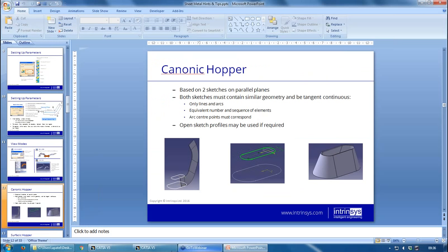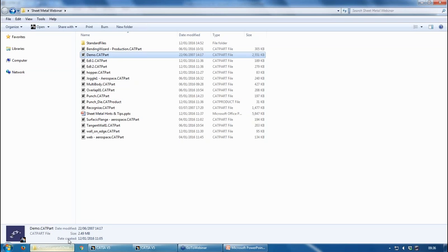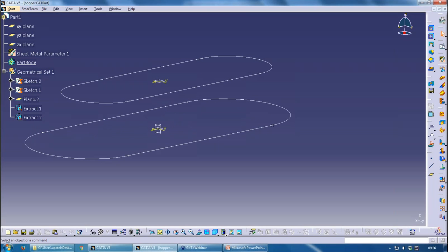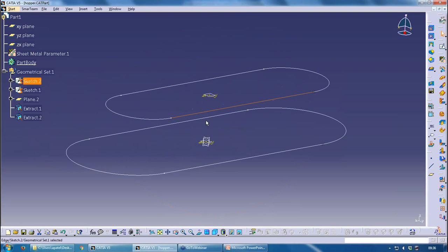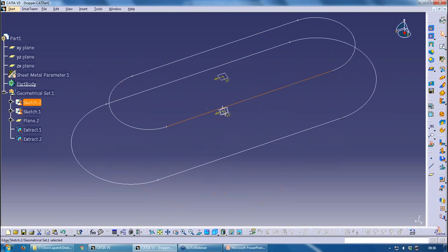Okay, so let's have a look at that straight into CATIA. Right, we're done with this one, so let's get rid of that. Now, where is my Hopper? If I just look for it, there we go. So what does this contain? I've got a base sketch, and on a parallel plane, I've got basically the same geometry, it's just scaled smaller.